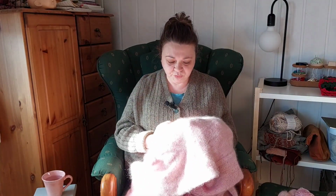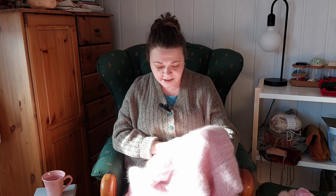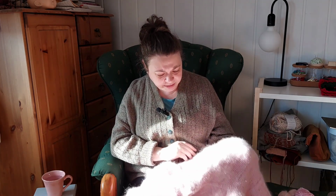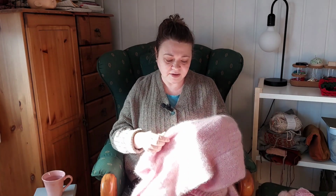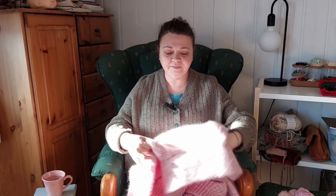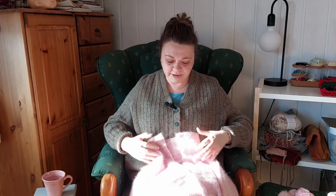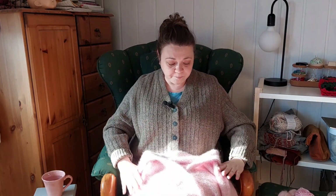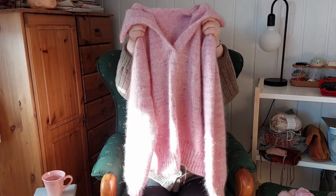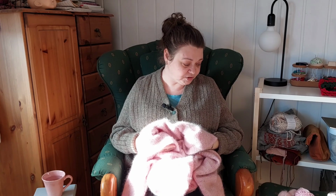Now it's finished, and I'm happy. I just need to weave in ends. I had the dog hair on it. Weave in ends and wash this, block this, and yeah, it will be ready to be worn whenever the weather is very cold. So yeah, happy to have this finished. I don't know what else I should say.